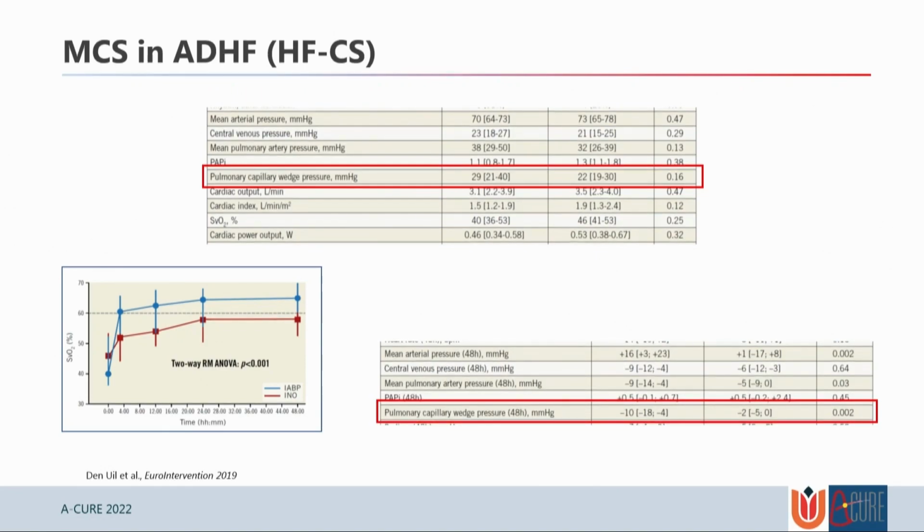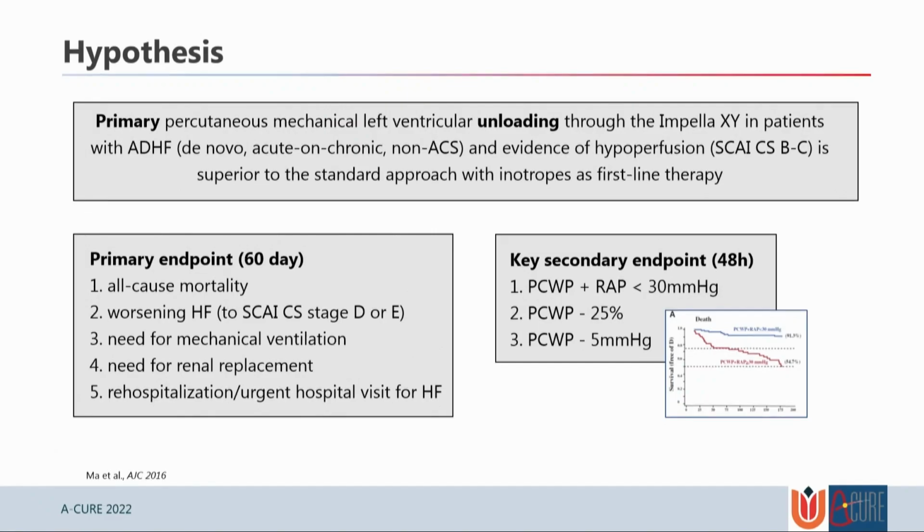Also looking at the pressures in the patients by right heart cath, you see that the wedge pressures remained kind of equal within the inotrope group, whereas in the IBP group they decreased dramatically. So all these things led to the following hypothesis that we are going to test: that a primary, a direct introduction of an Impella in patients that have acute decompensated heart failure with evidence of hypoperfusion, according to the SKY stages, so B or C, will have a superior outcome as compared to standard treatment with inotropes, with respect to a combined clinical endpoint that consists of all-cause mortality, and this one is very interesting to me, worsening heart failure.